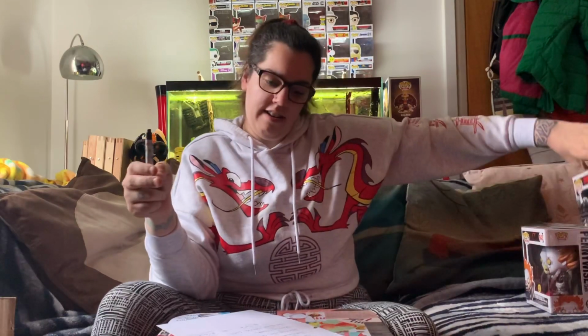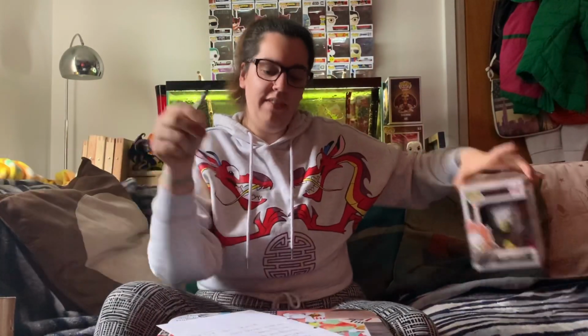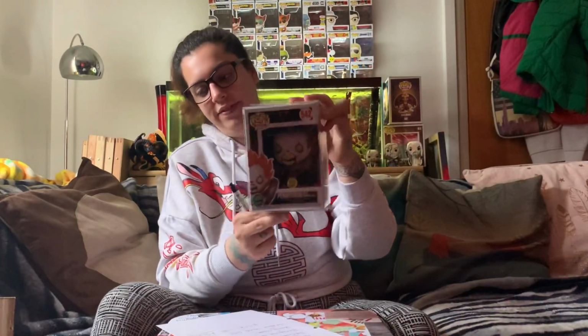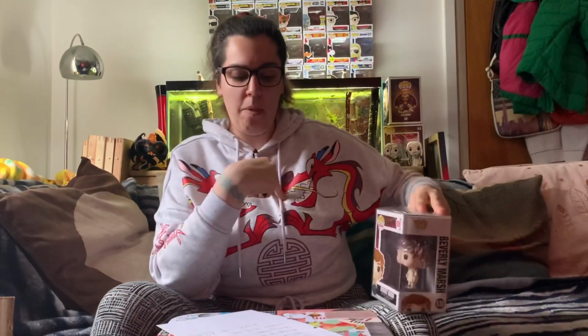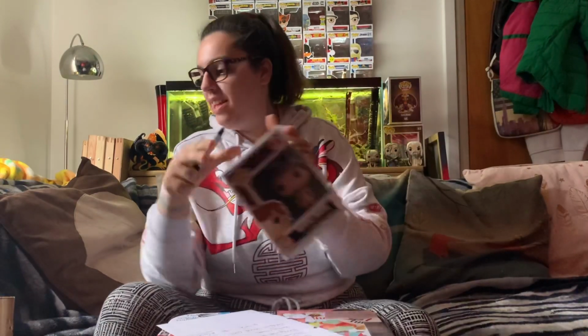We have the Queen of Blood worth £5. We have Pennywise worth £40. We have Beverly Marsh worth £9. And then we have Predator Hound, which is worth £9 as well.